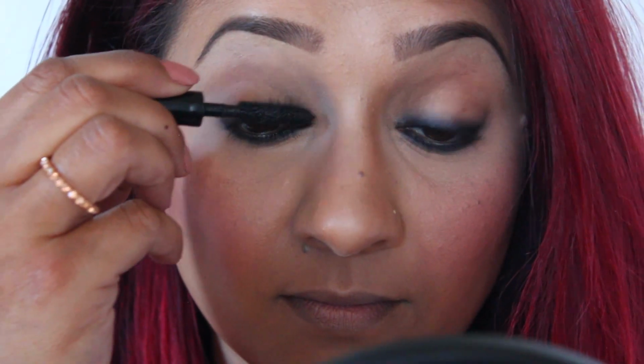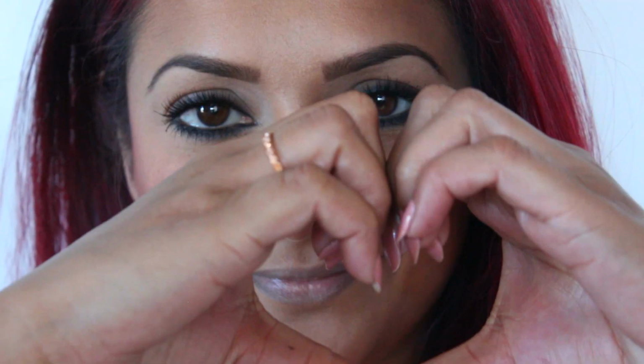Okay, now just go ahead and apply some mascara. This is the one thing that probably changes the most for me. I like to try different mascaras all the time. My two favorites are definitely L'Oreal Voluminous and the Benefit Better Than Sex. Those are awesome mascaras. Now for the one thing that never changes for me, I love MAC Please Me lipstick.